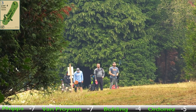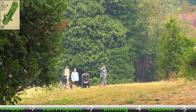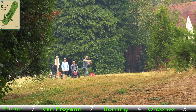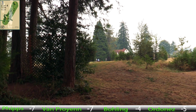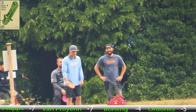Really, if I get halfway through the woods on this, I'm pretty happy. But I've seen a couple of guys just crush it all the way out. Yes, and I mean, that's like 400 feet, 450 feet of power. This one looks like it's leaking a little bit to the right, and looked like it just dropped straight down there.